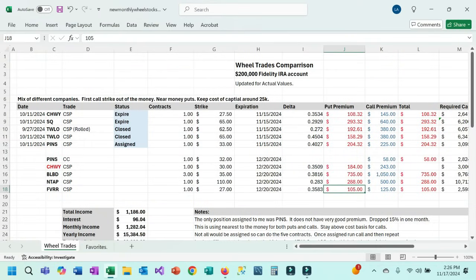Let's come back over here. So with them, a cash secured put at 27. They're currently at 28.04. It's a 35 delta, brings in 105. Its call premium's a little better.